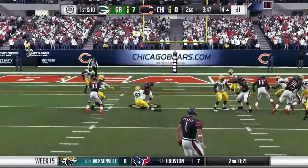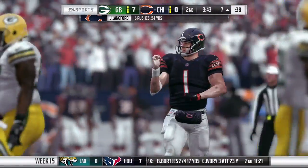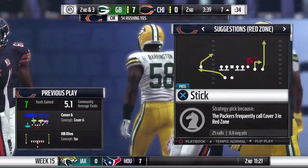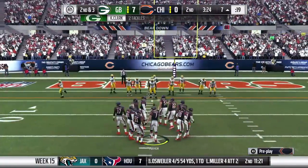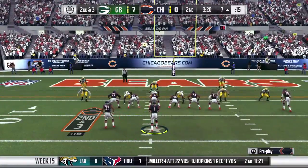Langford. And able to push his way forward here for a good little gain. 7 yards on the pickup there, and it'll leave him with a 2nd and 3. Okay, no score on that play, but this guy's been a touchdown machine all year long. You know they trust him with the football.